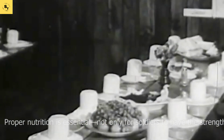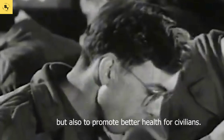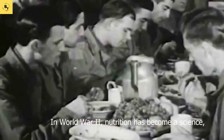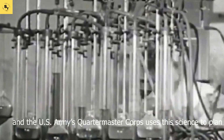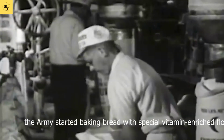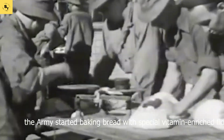Proper nutrition is essential, not only for soldiers to have the strength to fight, but also to promote better health for civilians. In World War II, nutrition became a science, and the U.S. Army's Quartermaster Corps used this science to plan meals. To make sure soldiers got all the vitamins they needed, the Army started baking bread with special vitamin-enriched flour.